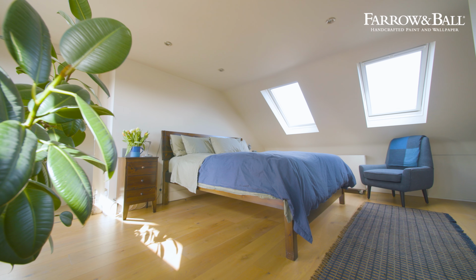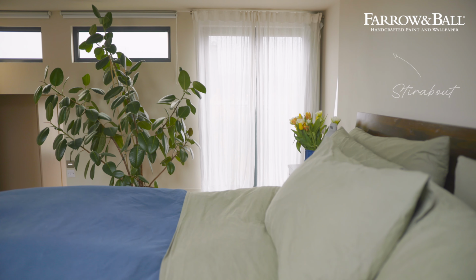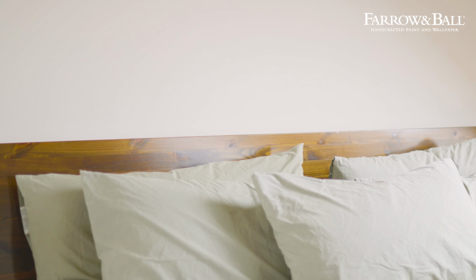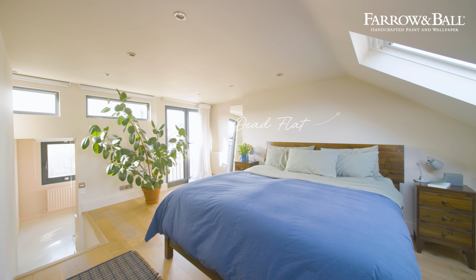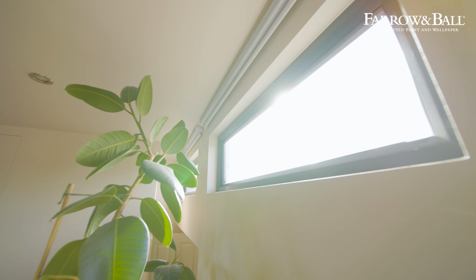The main bedroom is in Stirabout, and it's color drenched because it's got a loft ceiling. And so the wall colors go all the way up around the ceiling. The back bedroom in Eddie is that way, and Stirabout in the loft bedroom as well.